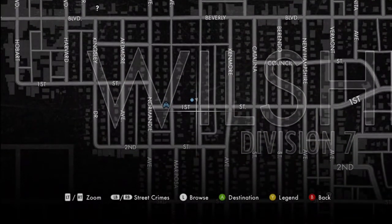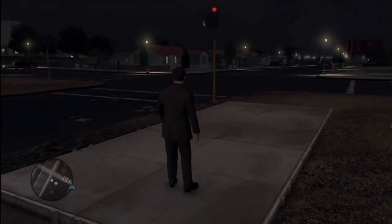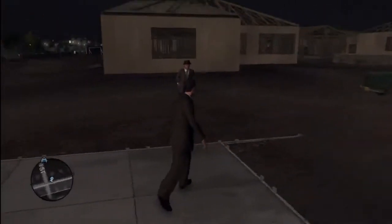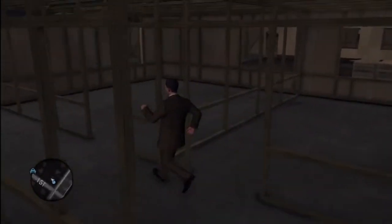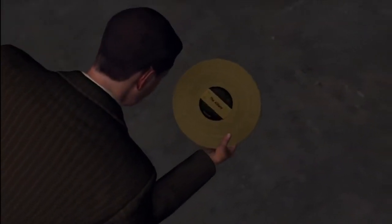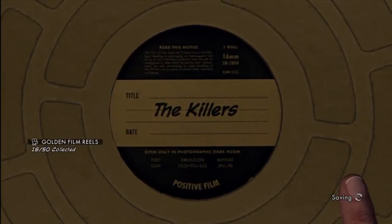Okay, we're now in the Wilshire district. We are just to the left of the I of Wilshire. And there are a couple of blocks here of houses that are under construction. There's one that's even more not built across the street, but you're going to want to come in this one. And it's going to be in this back frame room. This is just north of First Street, where the I in Wilshire is. And we get The Killers.